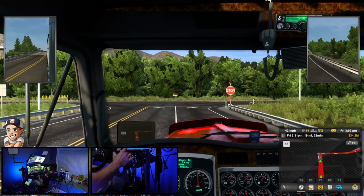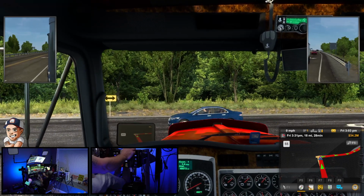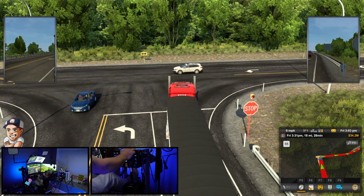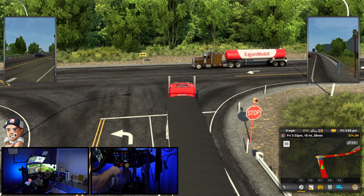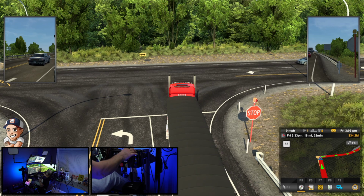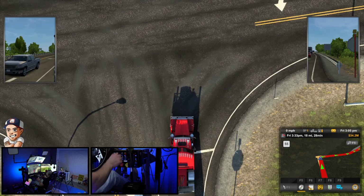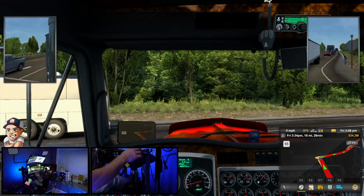Yeah, we have a Mack truck. We have Mack, Western Star, Kenworth, Peterbilt, Volvo. Oh shoot! Give me a second. All my buttons are off, chat. Sorry. It's the third time my button covers have fallen off my Fanatec wheel. I found one on the floor today, and one more just came off.